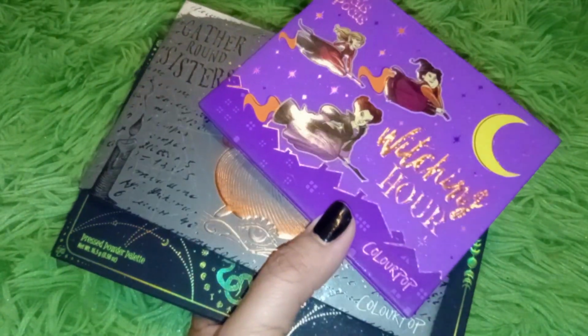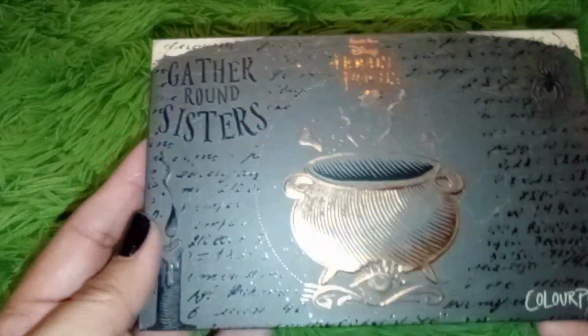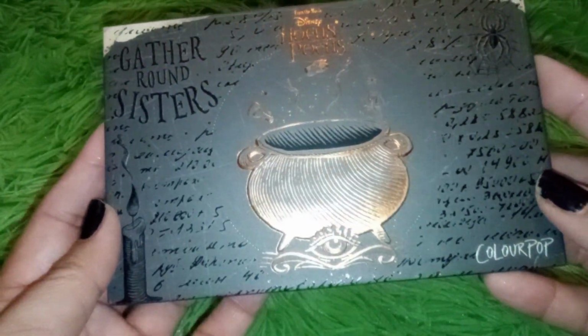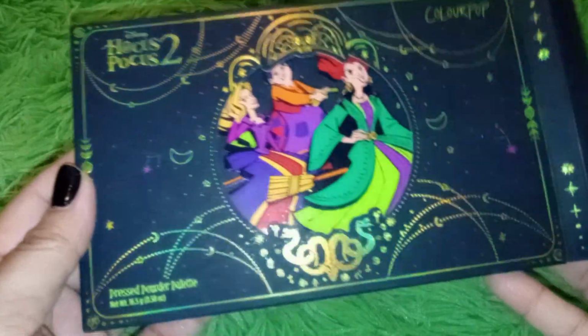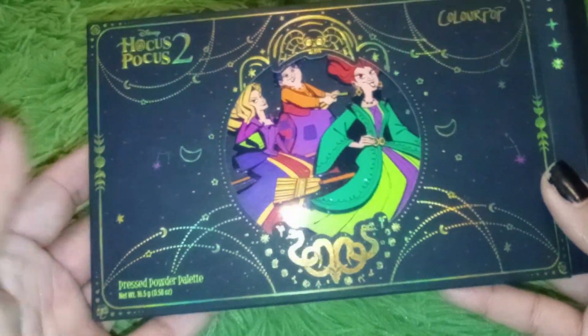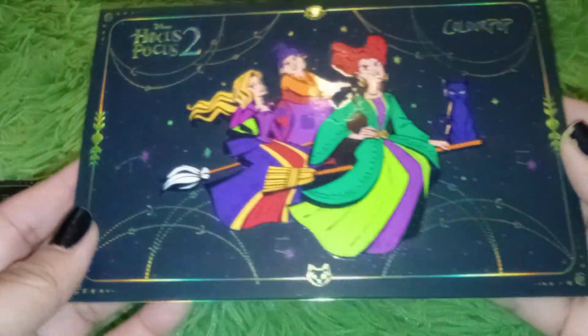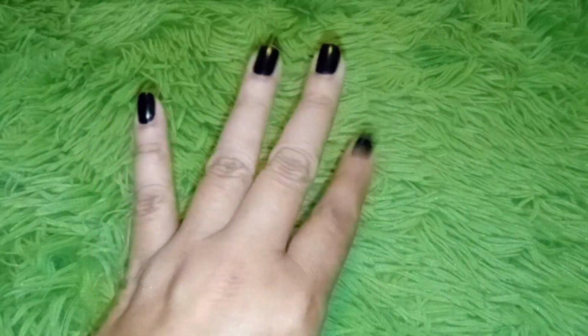These next three are part of the Hocus Pocus collaboration collection with Colourpop. We have the Gather Round Sisters, and that's that color story. The Witching Hour, and then the newest collaboration. This was with the Hocus Pocus 2 film, which came out last Halloween. That's our cover for the palette, our color story. We have 4 more palettes, and then we will be done.